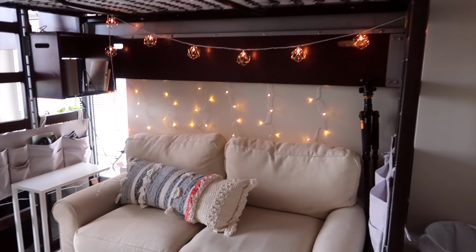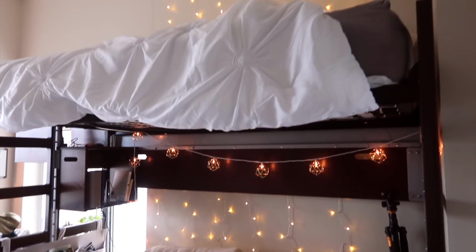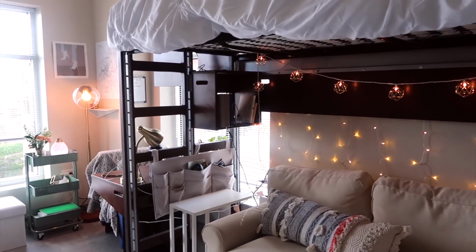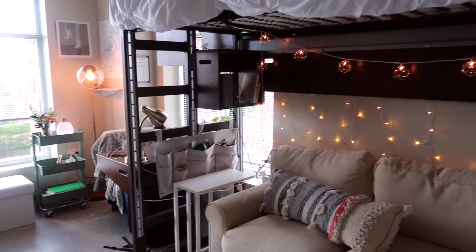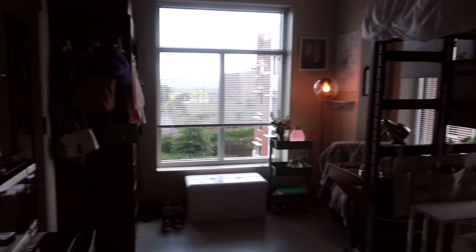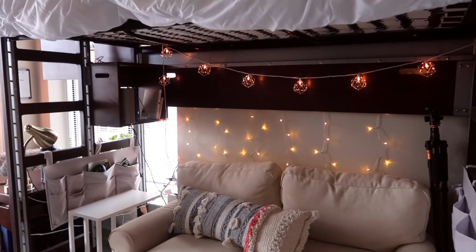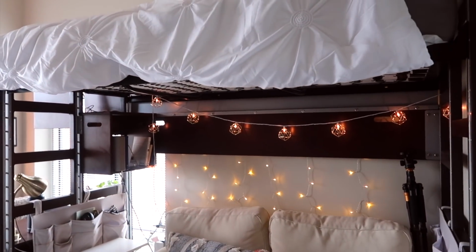So I'm gonna start over here with my bed and all of this. In case you're wondering, all of the dark colored furniture, so the bed and the desk, the dresser, that is supplied by Belmont. This is an upperclassman dorm, so this is the furniture they gave us.